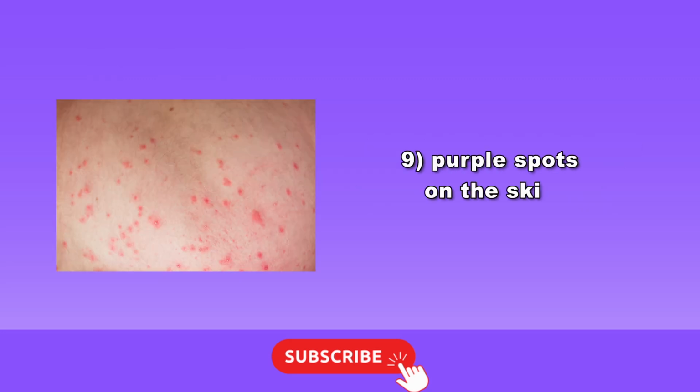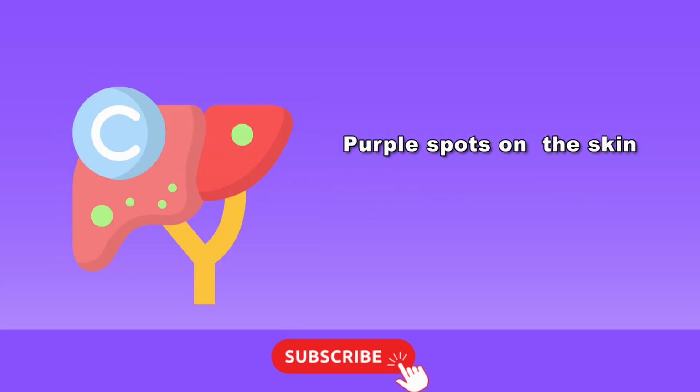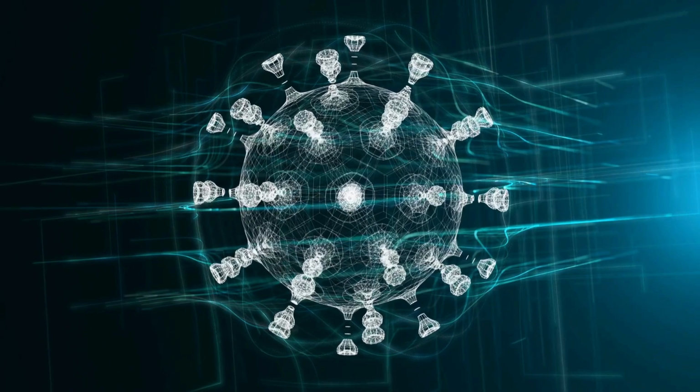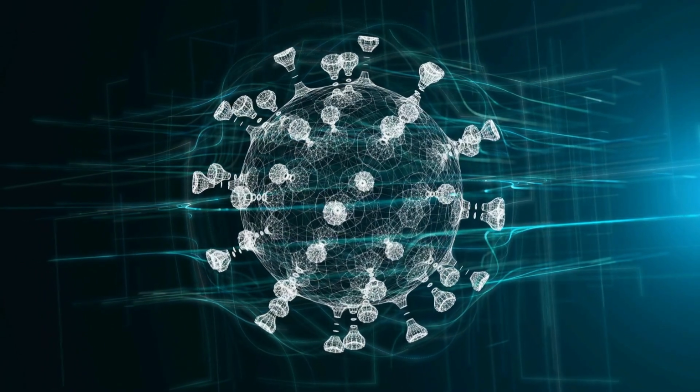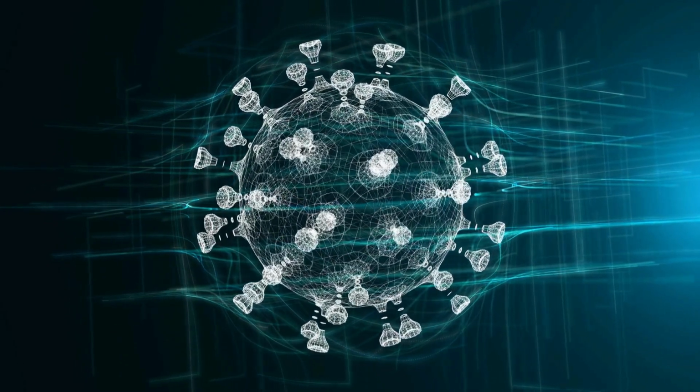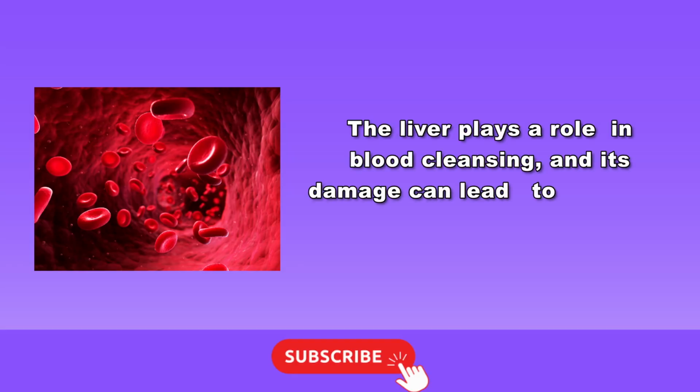Ninth point, purple spots on the skin. Purple spots on the skin may be related to a condition caused by hepatitis C. This virus can damage the liver and lead to an increase in liver enzyme activity, manifesting as such skin changes. The liver plays a role in blood cleansing, and its damage can lead to bleeding under the skin.